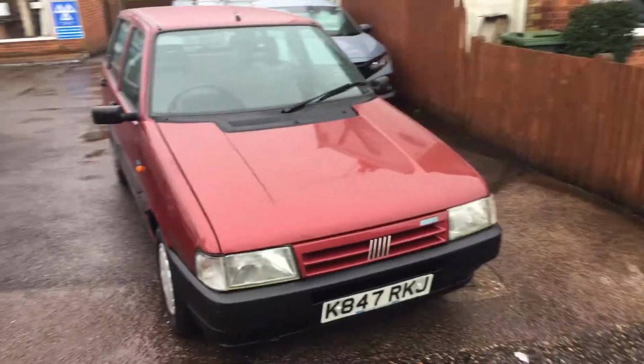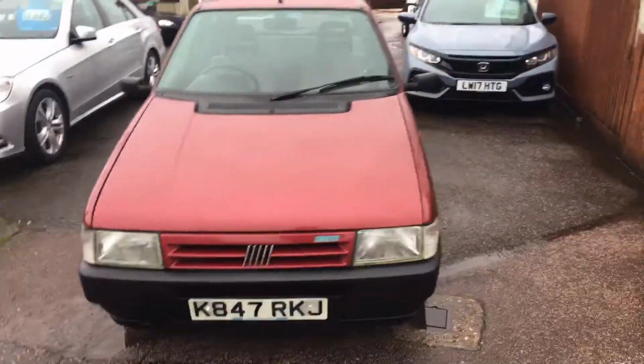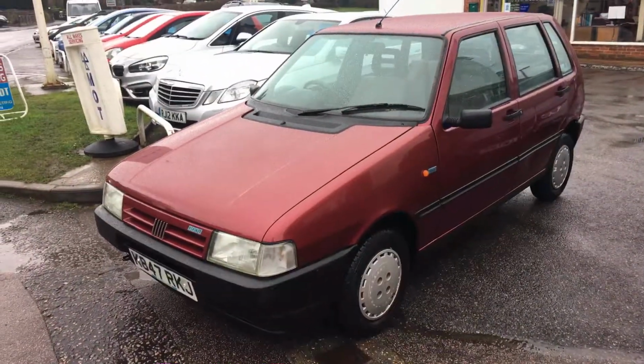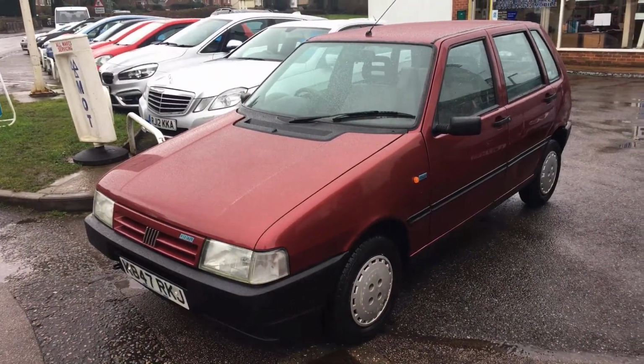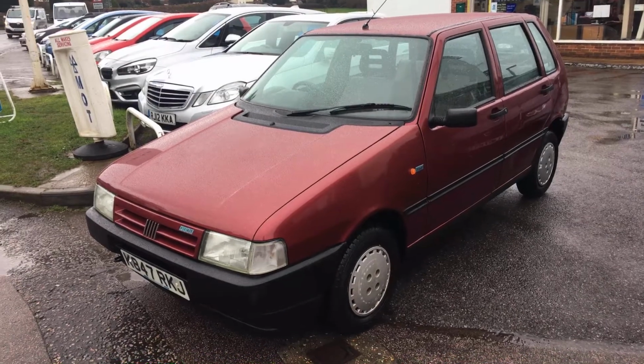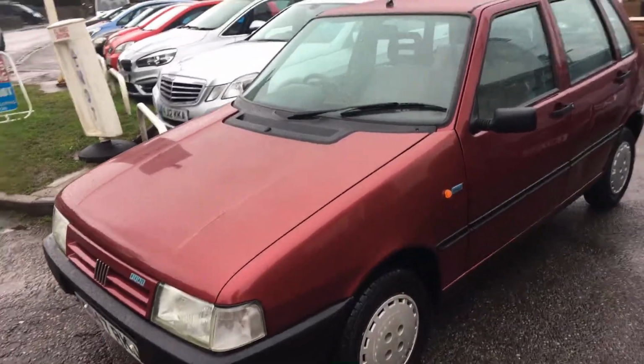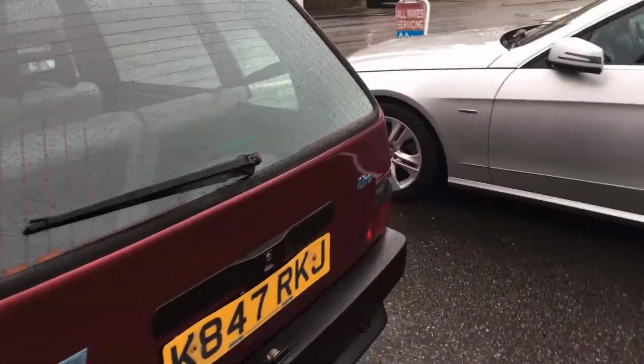This is a little bit of an unusual one. It's one of my own personal cars that I've had for several years, four in total. Had every intention of keeping it, but sort of run out of a little bit of enthusiasm.